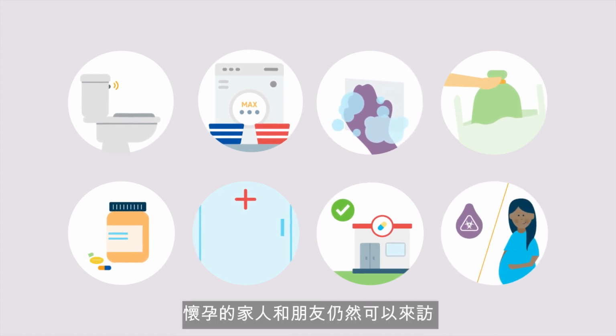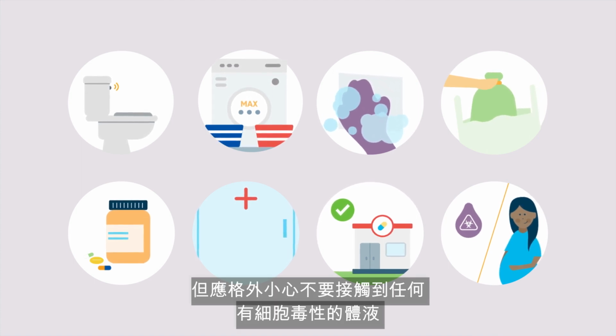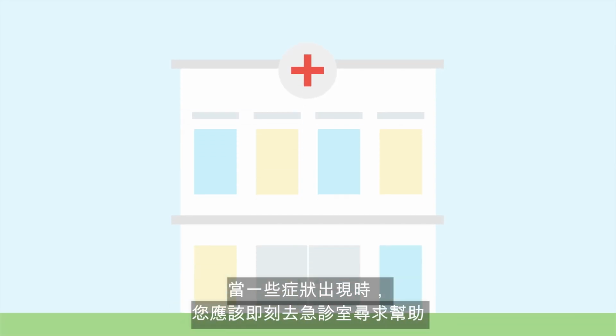Pregnant and family members can still visit, but should take extra care to avoid contact with any cytotoxic bodily fluids. There are some symptoms that you should seek help urgently for by attending the emergency department immediately.